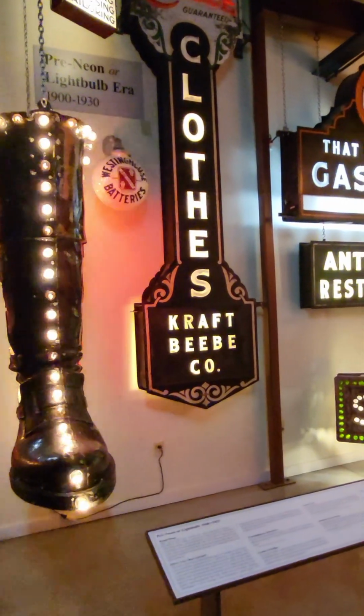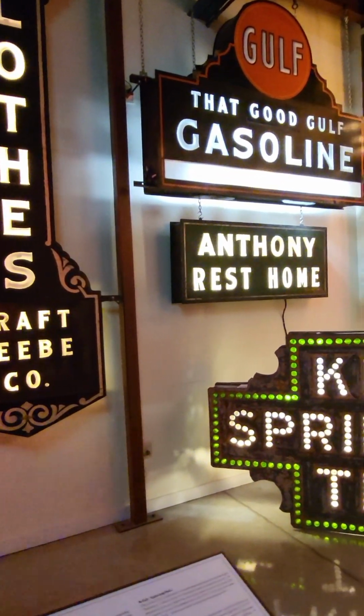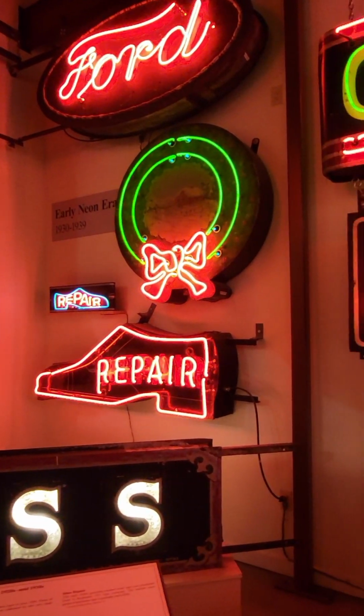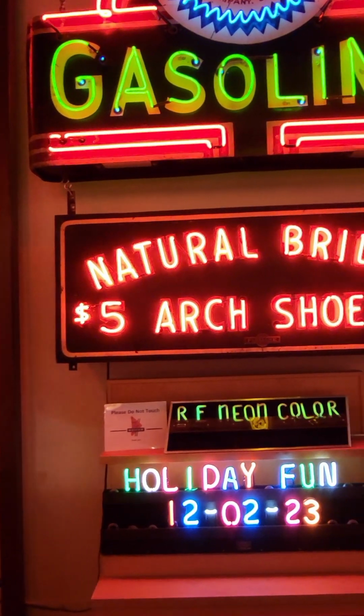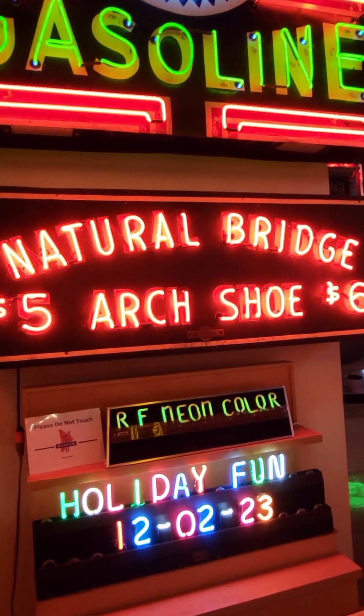Now we're going to travel into the pre-neon and the light bulb era, where you see all these awesome signs. Everybody is always waiting for the early neon, and these are going to be your pure gasoline signs. These are very typical of the 1930s.